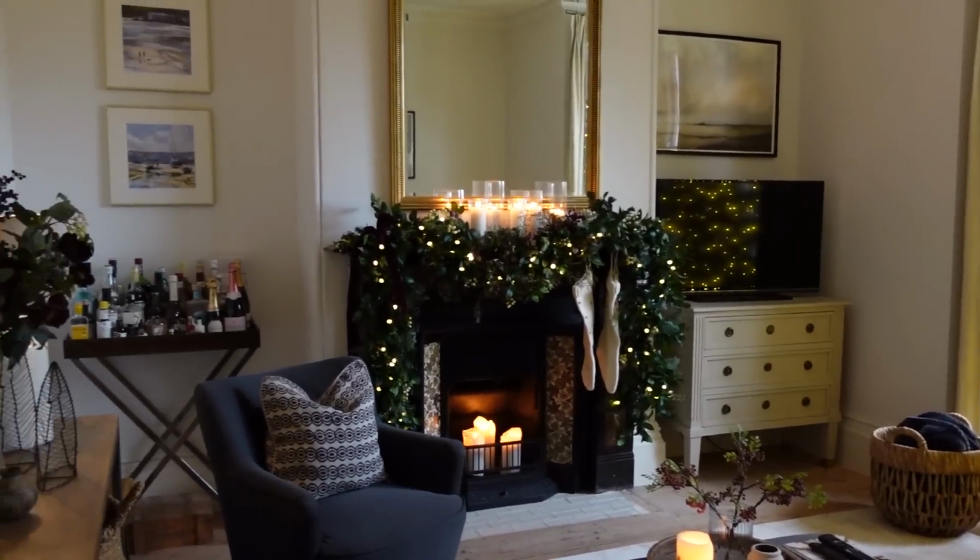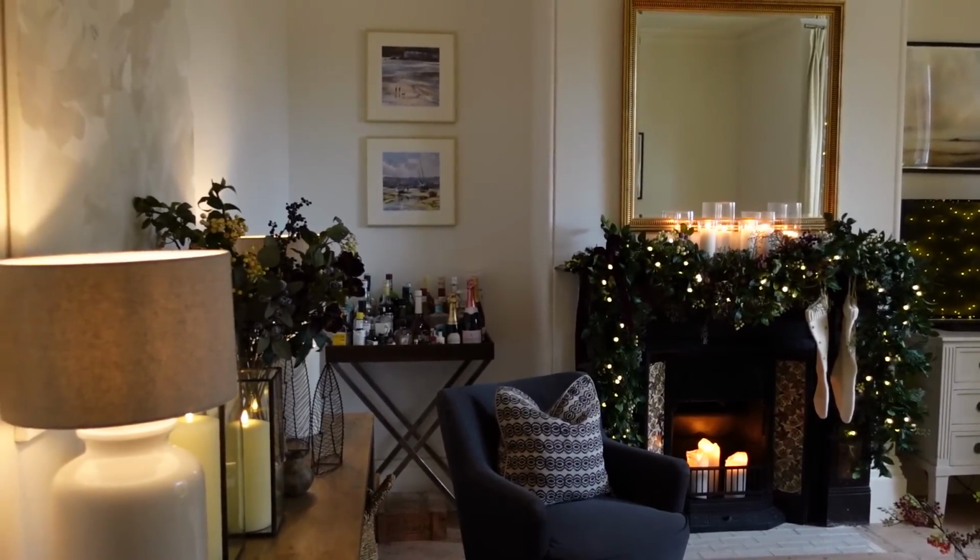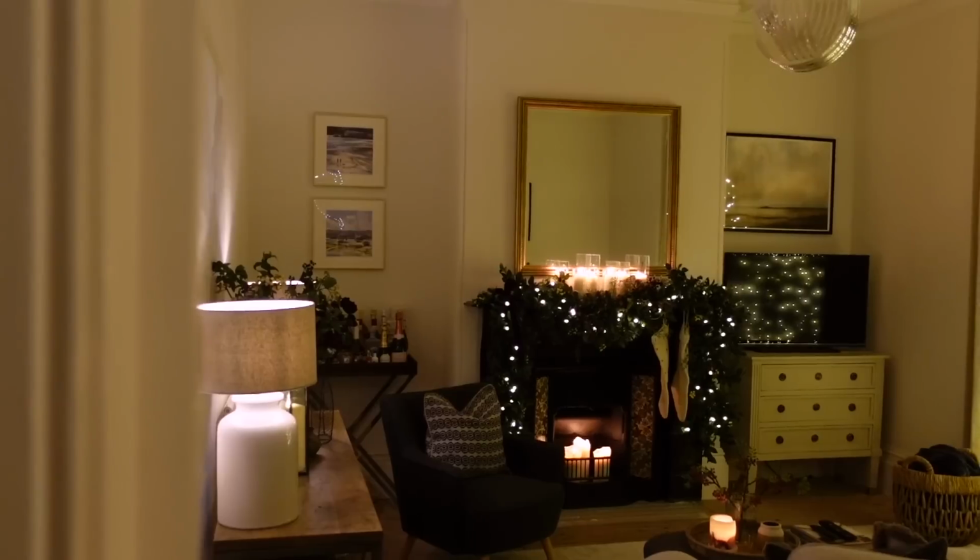I'm also going to insert some photos here of what every room looks like at night, because it really comes to life at night, I think.